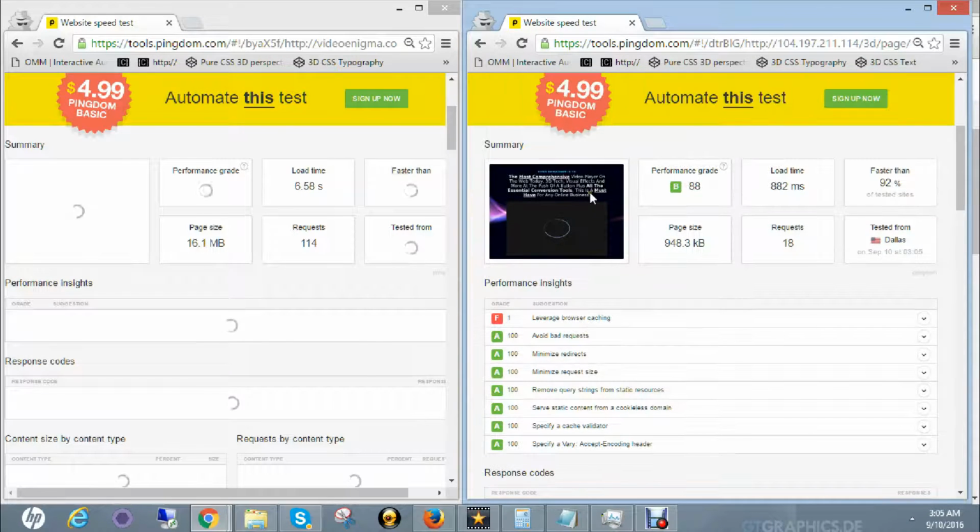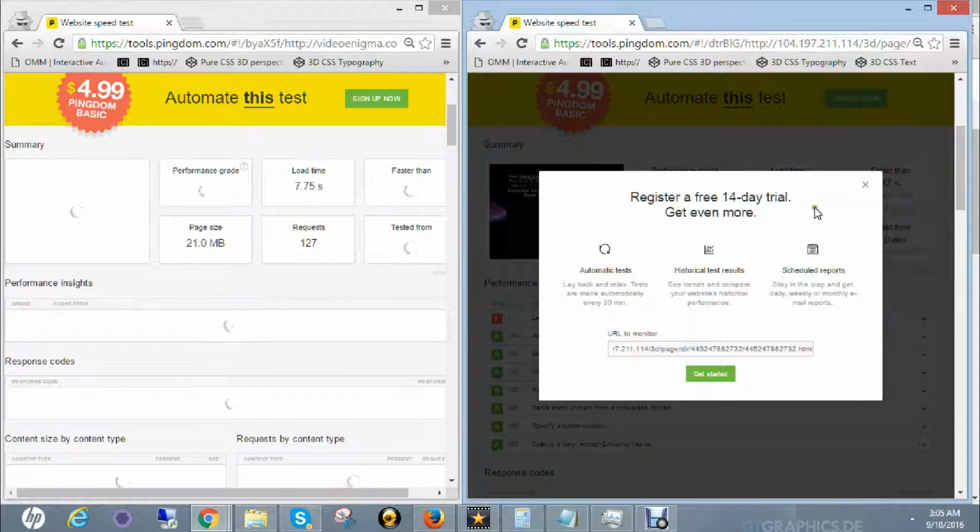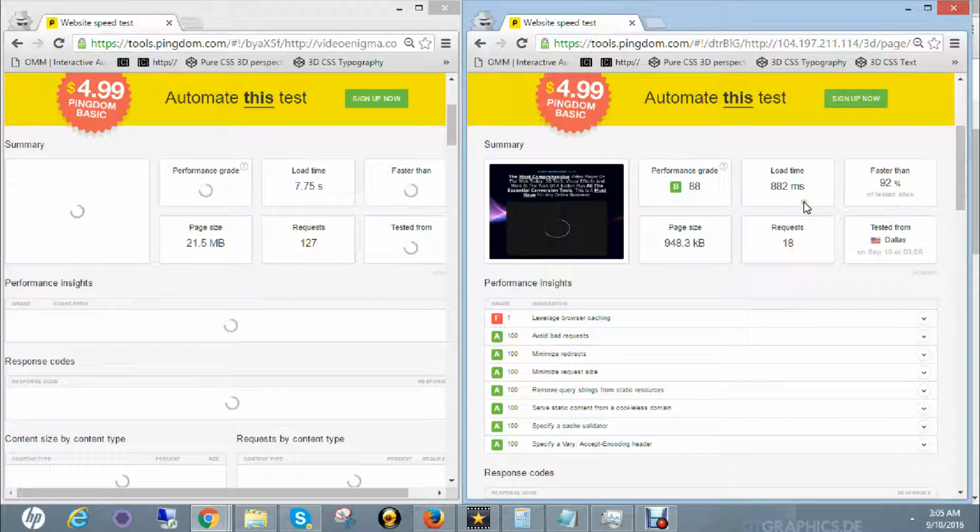So as you can see, my rebaked page is completely done loading. However, this other page is still loading and still rendering. So guys, just to tell you the difference between loading and rendering, load time is the time your computer takes to process all the requests. However, the time it takes for your web page to fully display to the user is called the render time. This is the time you should be very interested in.